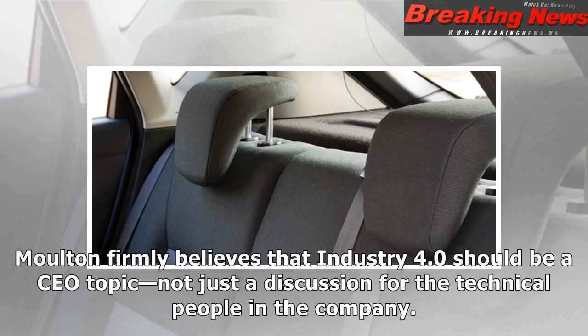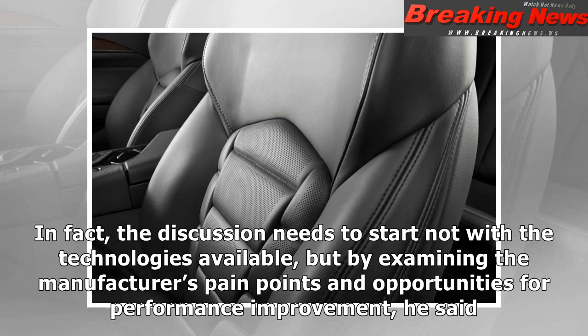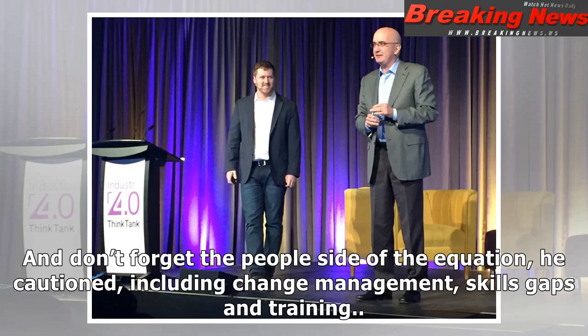Moulton firmly believes that Industry 4.0 should be a CEO topic, not just a discussion for the technical people in the company. In fact, the discussion needs to start not with the technologies available, but by examining the manufacturer's pain points and opportunities for performance improvement, he said. "And don't forget the people side of the equation," he cautioned, including change management, skills gaps and training.